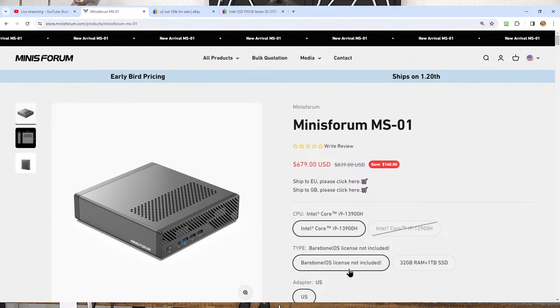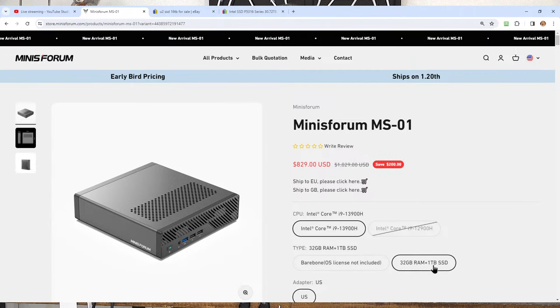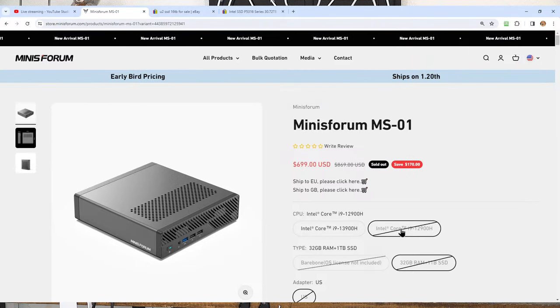They sell it barebones, where you obviously have to provide your own operating system license. And they have it here with 32 gigs of RAM and 1 terabyte of storage. And for that, that will include the operating system, Windows 11. You'll see that that total is $829. It's supposed to be $1,029, and they're taking $200 off. When this was available, it was much cheaper. To go a generation behind, it was a heck of a value. Even though you're not getting the fastest, it's nothing to shake a stick at.